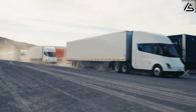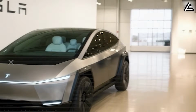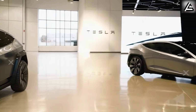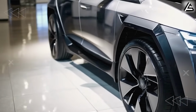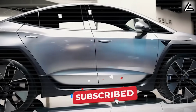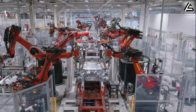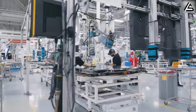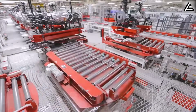Then consider the subscription model. Buy the car for $8,000 and lease the battery for $99 per month, or buy the complete car for $15,000 and even swap to the newest battery tech every year for just $15,759. That is not a sales gimmick. That is Tesla redefining ownership itself.